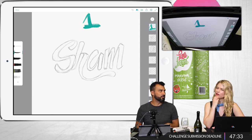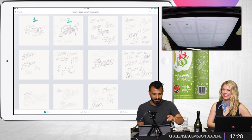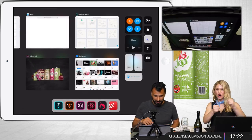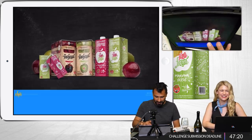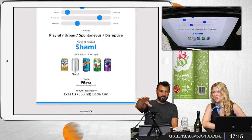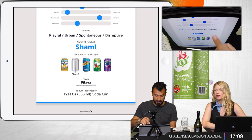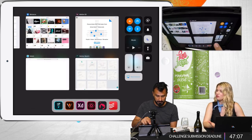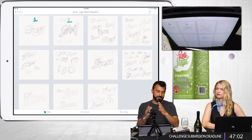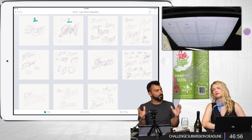Yeah, it's more smooth. The other is more like SHAM! Yeah. Screaming like, here I am! The first one's like, SHAM, I drink it. The second one's like, oh, SHAM! Yeah, two for life. Kaylin says two for life. This jam's going to be screaming between those. Totally products. Playful, urban, spontaneous, disruptive. Yeah. Maybe we just need to make the H more prevalent or the A less prevalent. Yeah, maybe the S is a little far from the H right now. The kerning is weird, so I'm going to fix that.